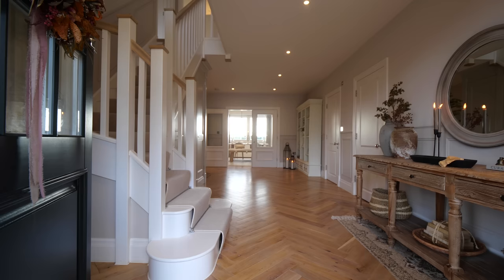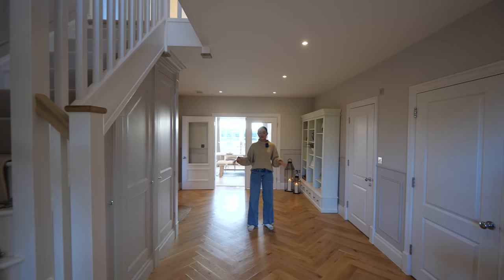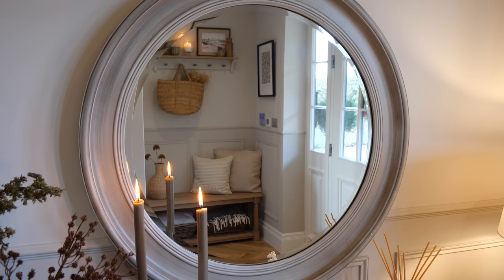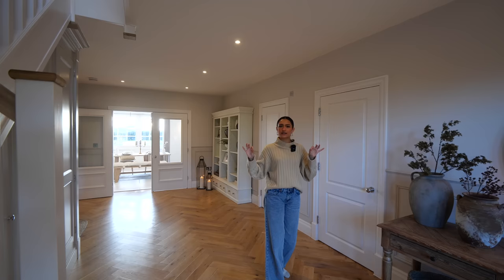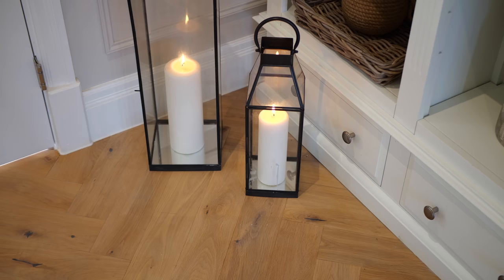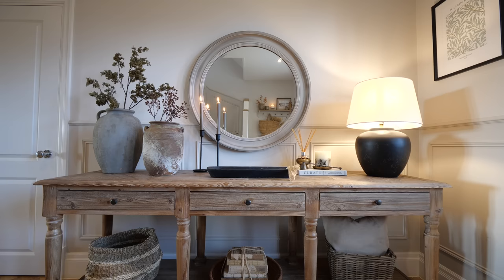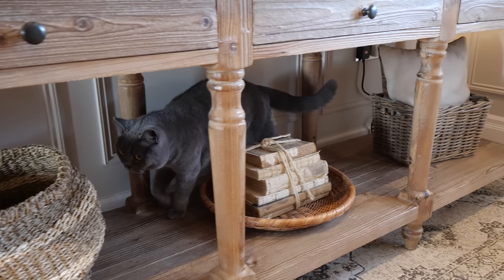We're going to kickstart the tour off in the hallway. So we've got this seemingly double width hall, very airy and a lot of space, but it's still very warm because you've got the oak wood herringbone flooring and also this lovely side table here, which has that same raw wood. And I feel like that just makes it feel so homey and warm.